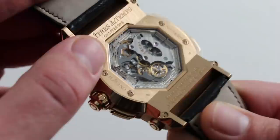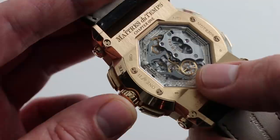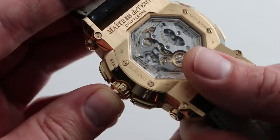Now, the movement is spectacular on both sides. One of the features that I love most is that it is a lateral clutch column wheel chronograph. And if that sounds a little bit old-fashioned, well, you're exactly right. And it's because the column wheel, right under my thumb, interacts with the lateral clutch coupling of the chronograph. And you can see it moving back and forth. You can see it when it stops. And you can see when the hammer falls to reset the chronograph.